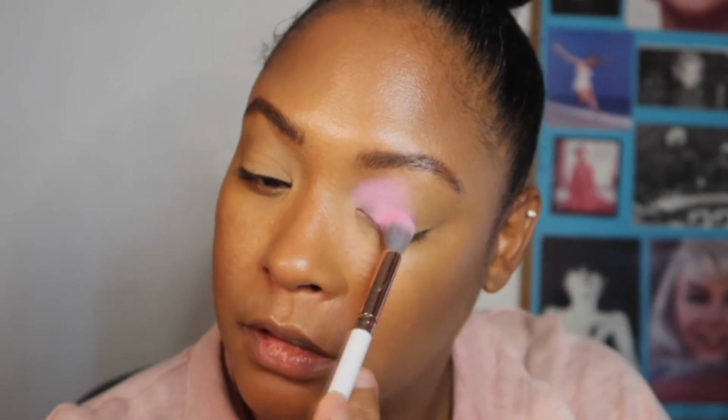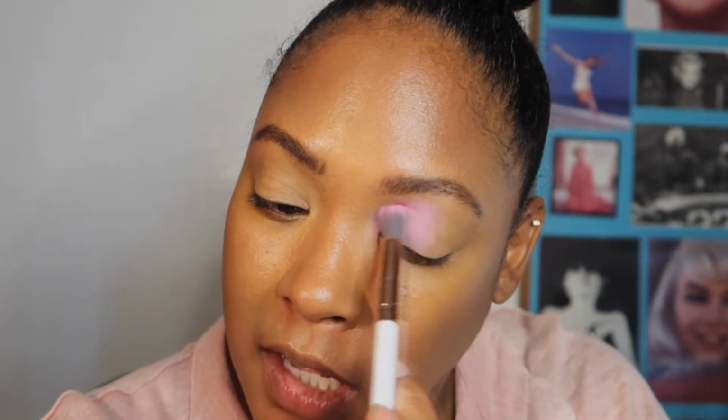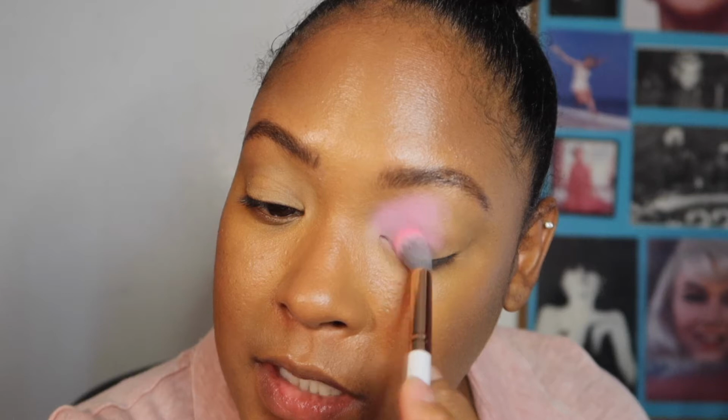I like that. I only have a couple pastel palettes. Actually, that ABH palette that I just used in my last Way Back Wednesday, I feel is kind of a pastel palette, honestly. Wow, that is so pretty. I really love this type of pink, kind of bubblegummy, pastel-y goodness. Very pretty.